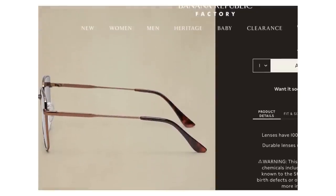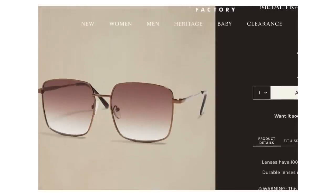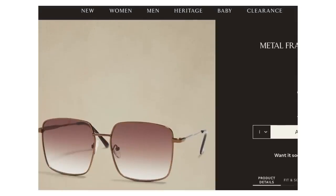These are $20, and I do like these as well. These are actually at Banana Republic Factory, which if you don't know, is Banana Republic's outlet. And these are called the Metal Frame Sunglasses. Girl, that's it. That's all they got. Ain't got no more. These are $20 marked down from $40, so they're currently 50% off. I really do like these.